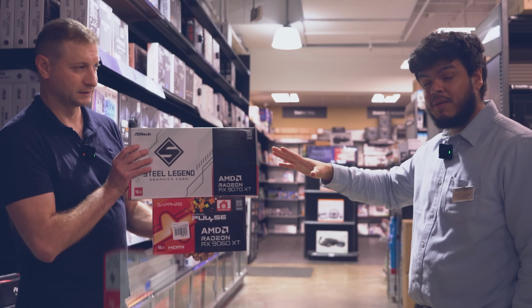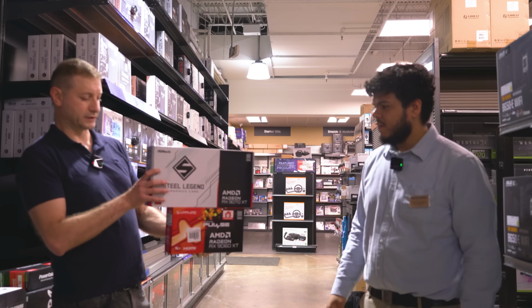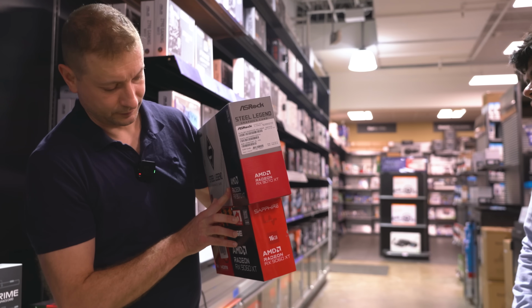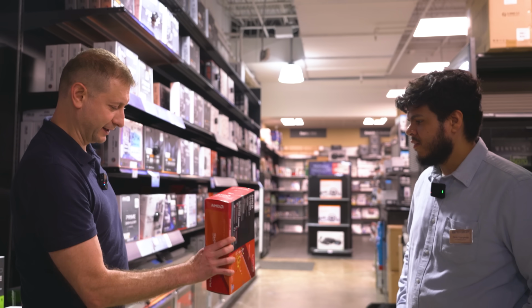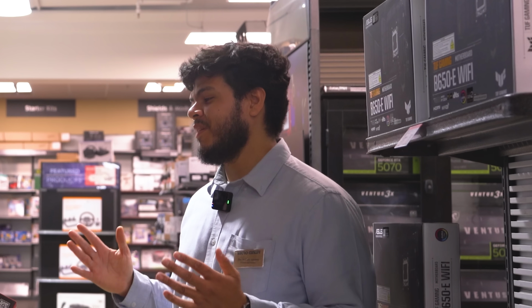This was supposed to be below the 7900 XT and the XTX. Well, because it has only 16 gigs of VRAM, right? Yeah, and some other things about its actual architecture. This card is just so tiny. I can't believe it. Oh man, I should have brought one of the XFX ones out. They can get really, really big.